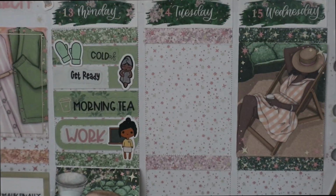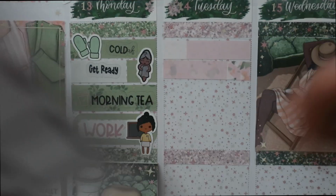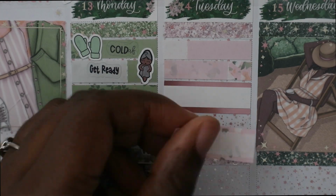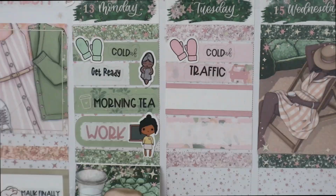Into Tuesday, I noted that it was cold again with the same glove sticker from the PlanWithAds. I noted that there was a lot of traffic this morning with a car icon from the foil bundle. And then I noted going to work with the same sticker from PMD Stickers and script from the foil bundle. This morning, my husband dropped Malik off to nursery, so I noted that with the What's More Love sticker.